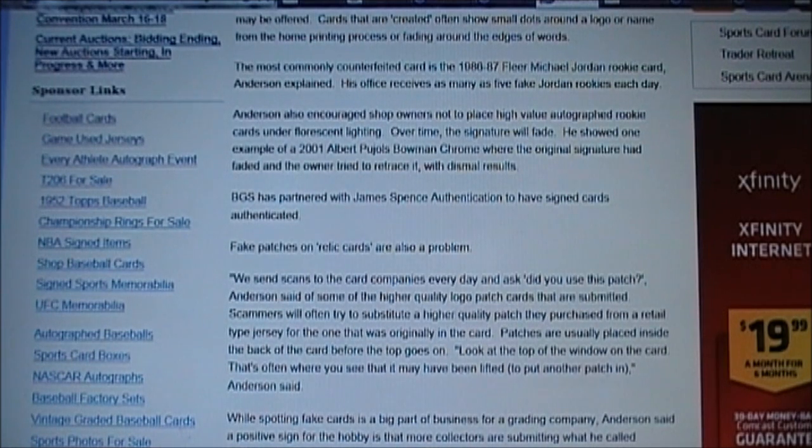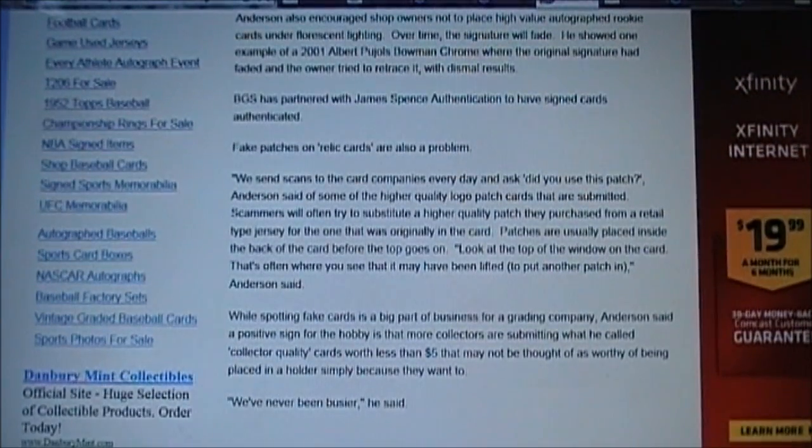BGS has partnered with James Spence Authentication to have signed cards authenticated. Now, the reason why they chose James Spence is because he's a lot cheaper than PSA. And he's also a lot worse than PSA.